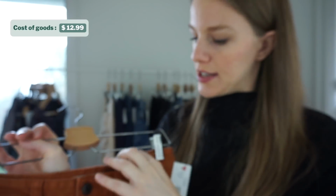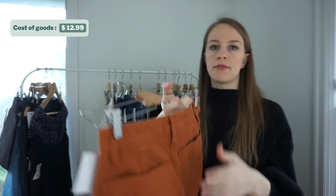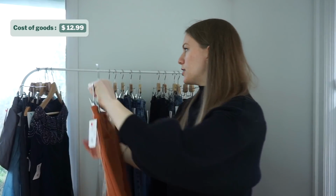$12.99 is what I spent. These are a size 27 petite. Super cute. Patch pockets on the back. Really, really cute. They're called the Madewell Petite Slim Emmett Wide Leg Crop Pants.